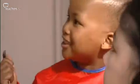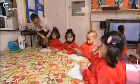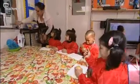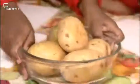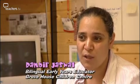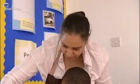We'll wait for all our friends to finish. Then we're ready to put our potatoes where? Where are we going to put them? In the oven, in the microwave oven. Okay, so today we made jacket potatoes and we introduced the microwave to them. They see the microwave at home all the time, so this was a good opportunity for them to know what the microwave can do.